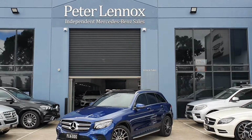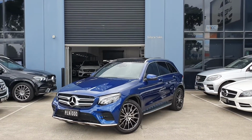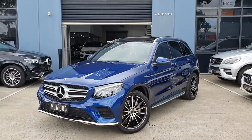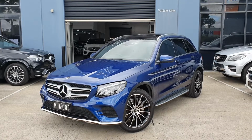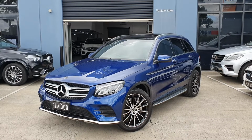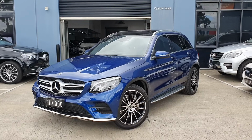And today we've got a very, very beautiful GLC200, as you can see right here. Very unique. It's in the Brilliant Blue metallic with black leather interior and very modern aluminium dash trimming. This is a 2019 GLC200, and it is the Urban Edition.